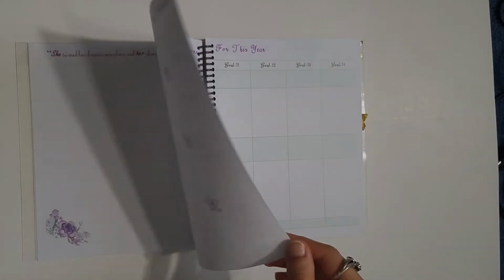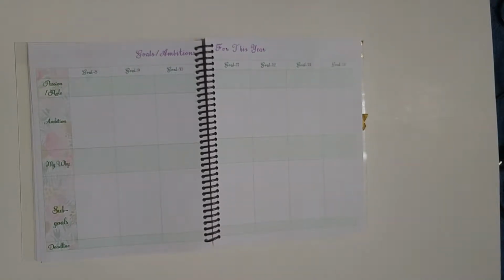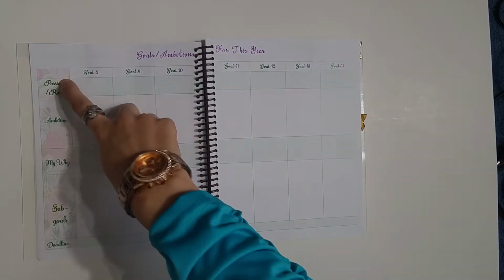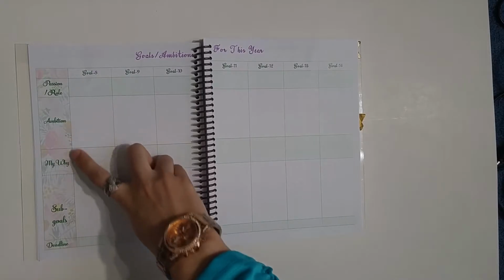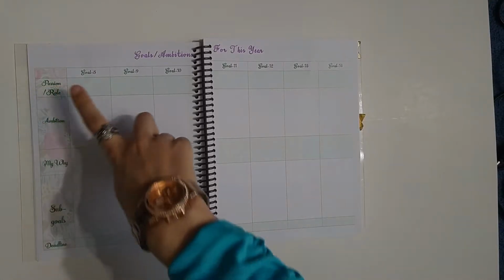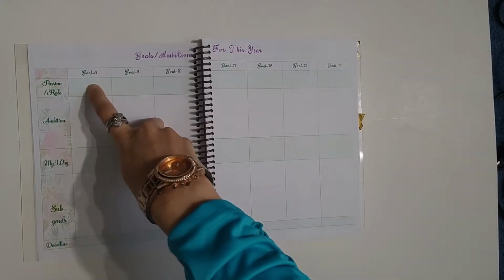And then we have our goal setting system. That brings me to the heart of the Blossoming Rose LifeBook planner, and that is a strategic method, or a formula, towards attaining your goals. These are your yearly goals. You have your passion or role, your ambition, your why, your sub goals, and then you have a deadline. You can start off by stating your passion or your role.